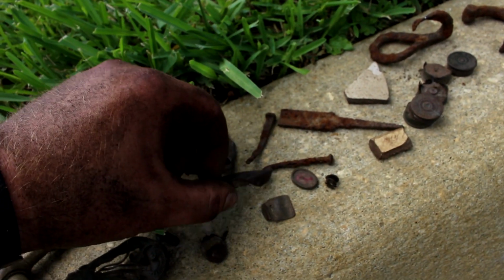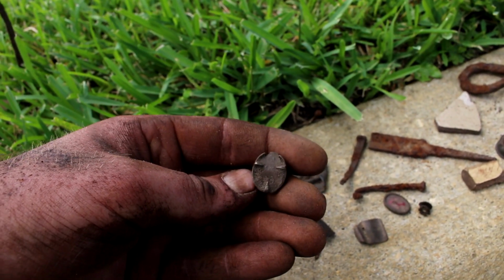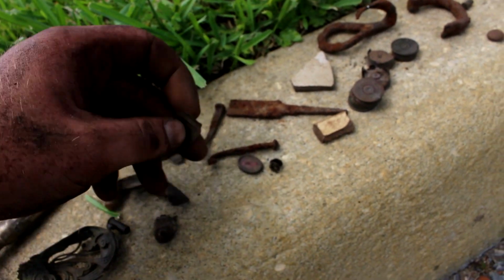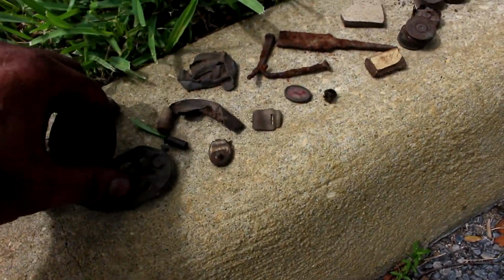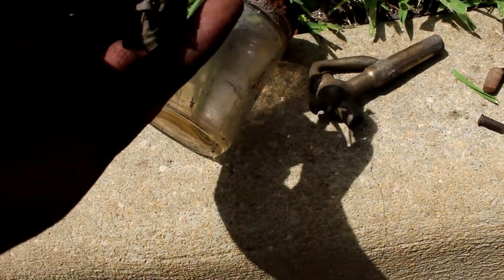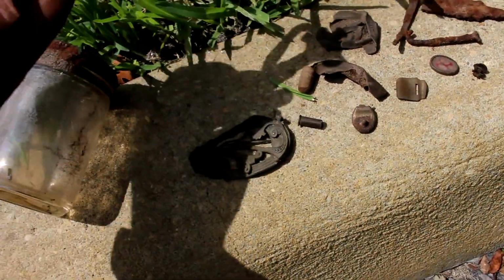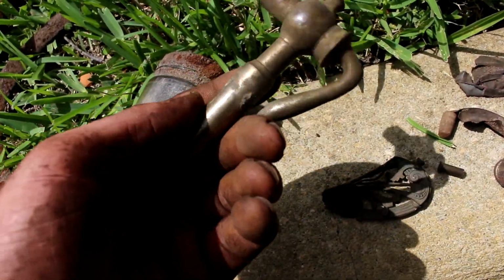Bullet. That's like a hingey thing. This, I can't remember what they're off of, but they're old. Part of like a buckle thing. Furniture. Oh no! Cufflink. We got our absolutely freaking gorgeous brooch. Victorian beautifulness. I love that thing right there. It was probably gold gilded or silver gilded. Got our beautiful barrel tap. It's definitely a tap. Awesome.